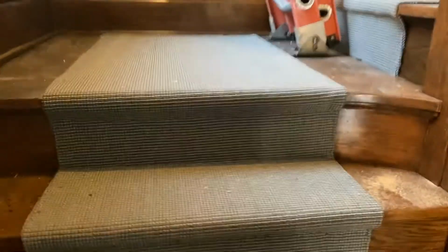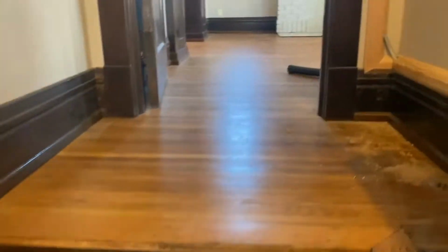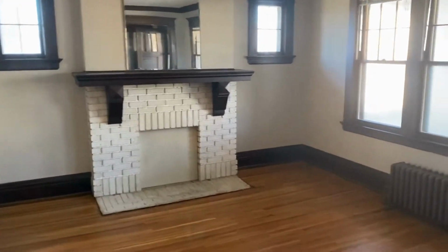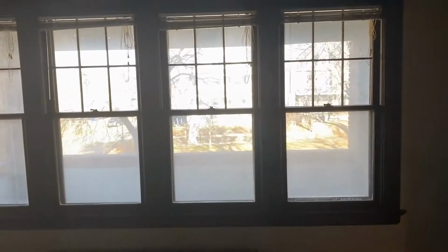Inside the unit, you'll see a lovely staircase that leads to the living room upstairs. It features a capped-off wood-burning fireplace and plenty of windows that let in tons of natural light throughout.